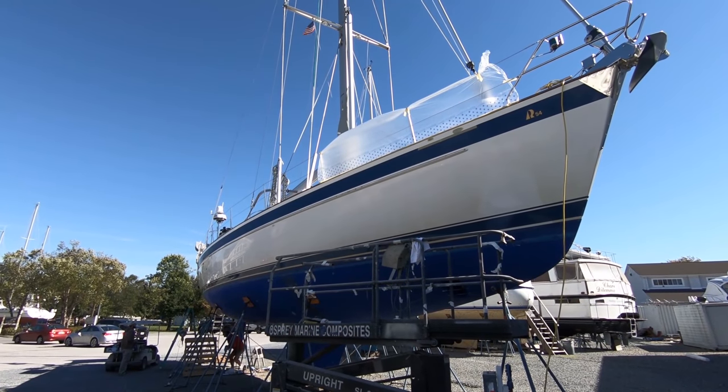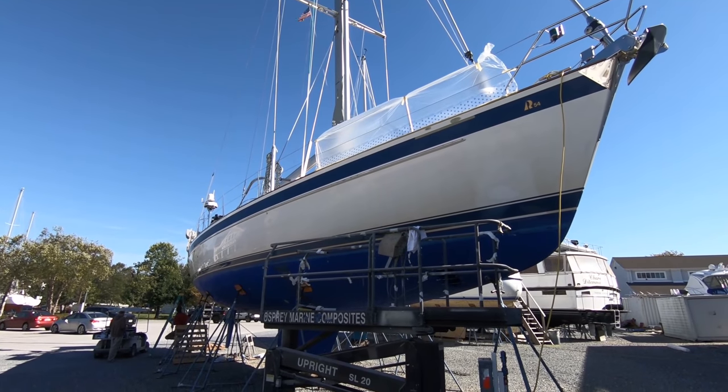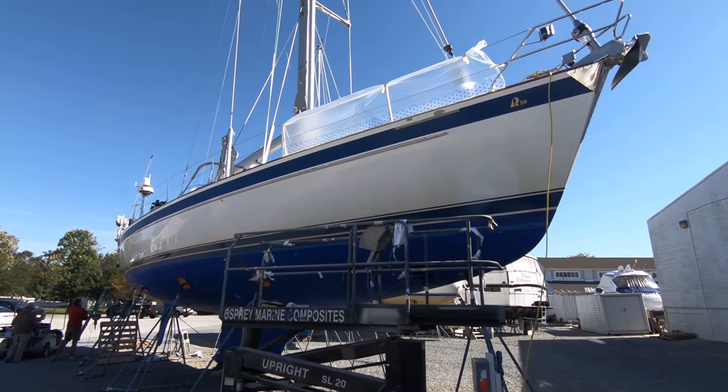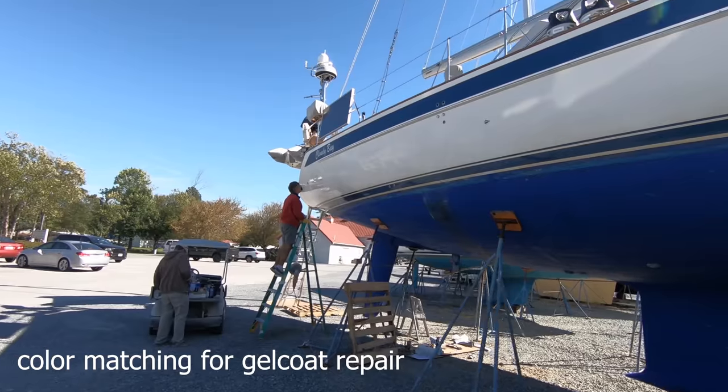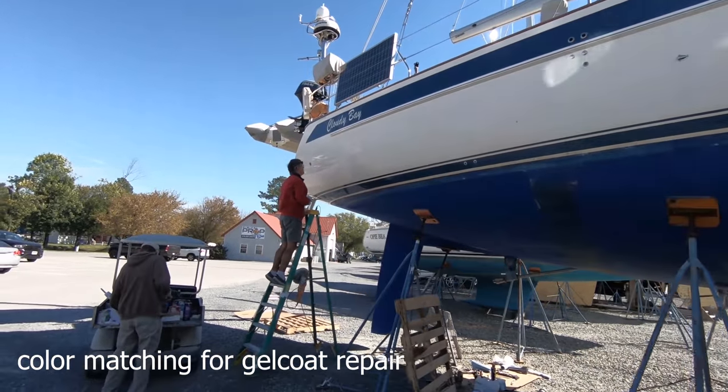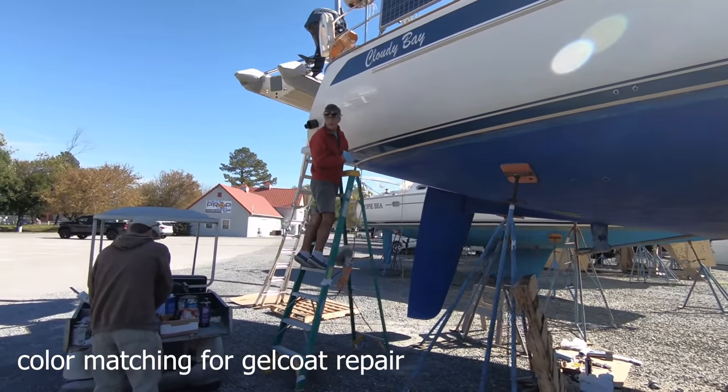Day three, mid-afternoon. We actually have hired help working. That's good for a change. Oh, you've done it for white. For the white color. Yeah, you got it.